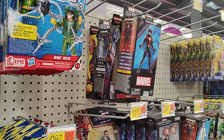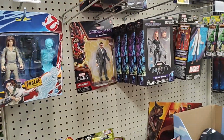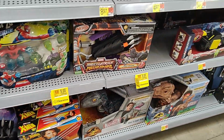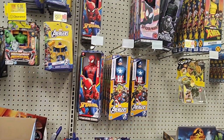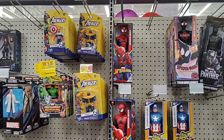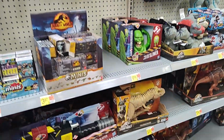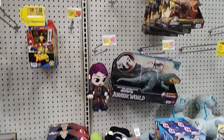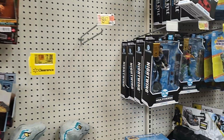Got some Legends here. Infinity Saga Legends. Some Jurassic Park stuff. Those are kind of cool. They're not worth $13 though. That's ridiculous. Tiny Wolverine. More Jurassic Park. Bunch of empty pegs.